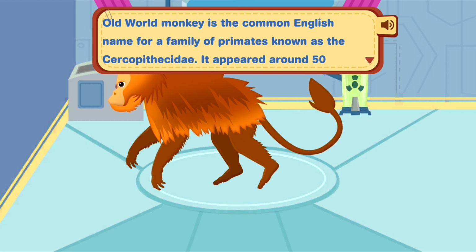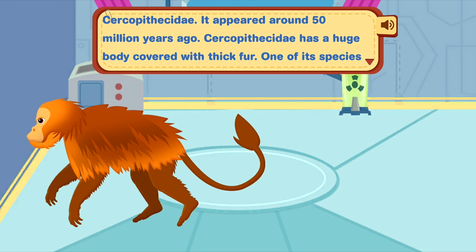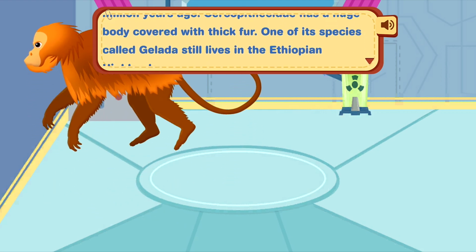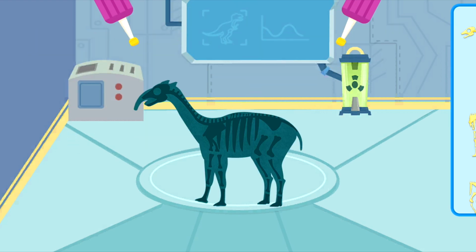Old-world monkey is a common English name for a family of primates known as the Sivapithecus. It appeared around 50 million years ago. Sivapithecus has a huge body covered with thick fur. One of its species, called Jeholodens, still lived in the Ethiopian highlands.